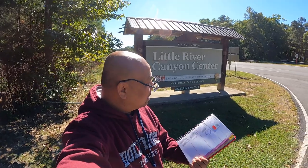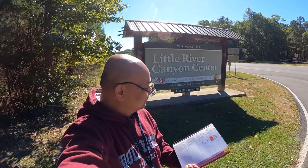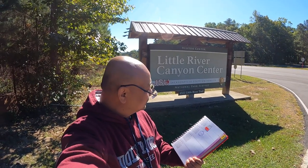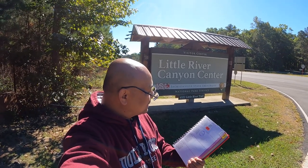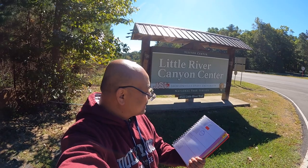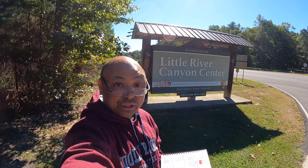Today, we are at Little River Canyon National Preserve in Fort Payne, Alabama. Little River flows for most of its length atop Lookout Mountain in northwest Alabama. The river and canyon systems are spectacular Appalachian Plateau landscapes any season of the year. Forested uplands, waterfalls, and sandstone cliffs offer settings for a variety of recreational activities.